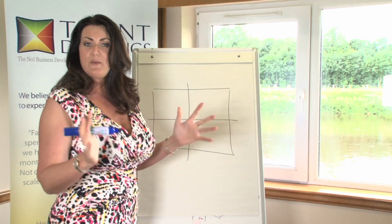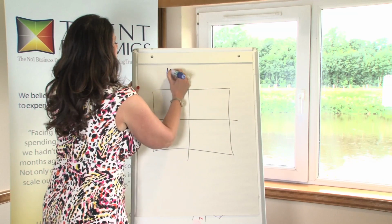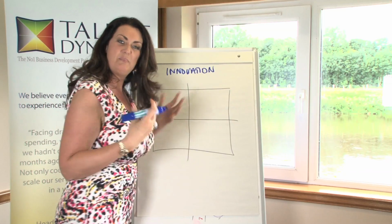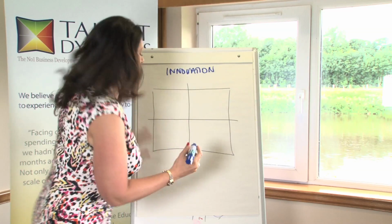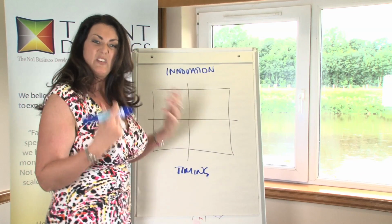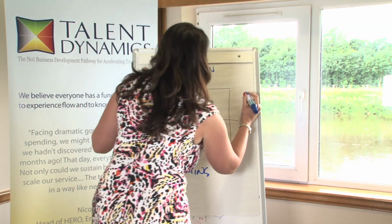So the first thing I want to share with you before I even go into the profiles is there's 2 ways to create value and there's 2 ways to create leverage. The first way to create value is through innovation. So this is coming up with new ideas, big strategies, maybe products or services, but it's innovating and putting something new together. The second way to create value down on this side is through timing. Making sure that things are being done in the right time and that they're really ear to the ground and very sensory.